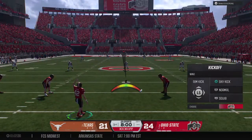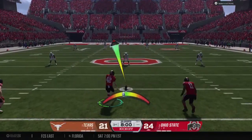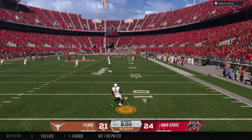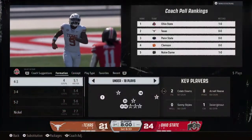The Buckeyes will kick this deep to begin the second half. And he'll lead the kickoff right there. He'll start from the 25.